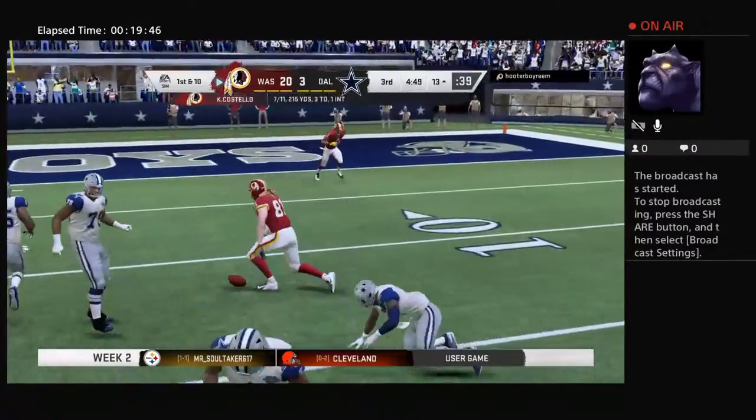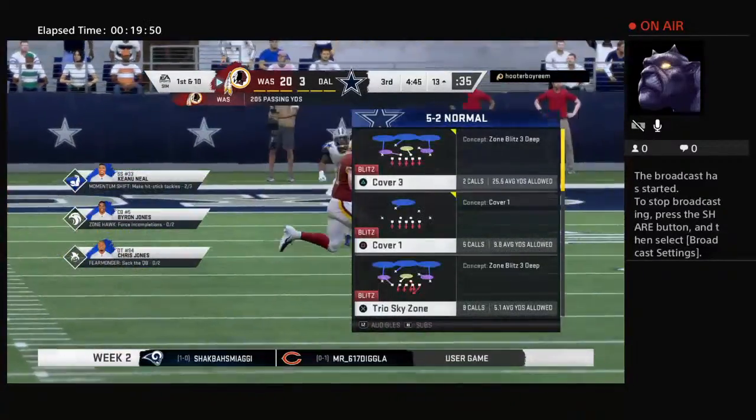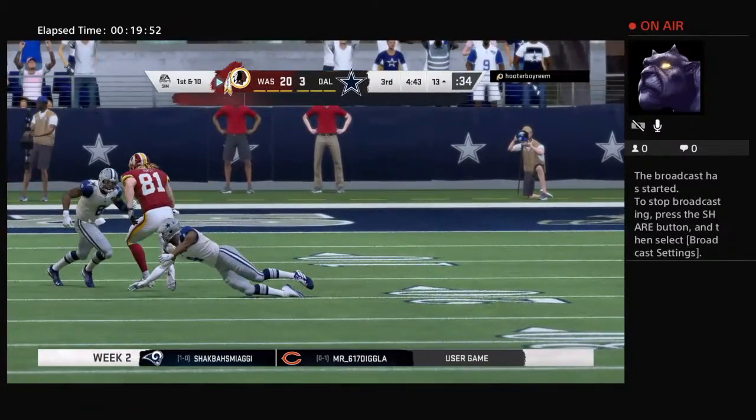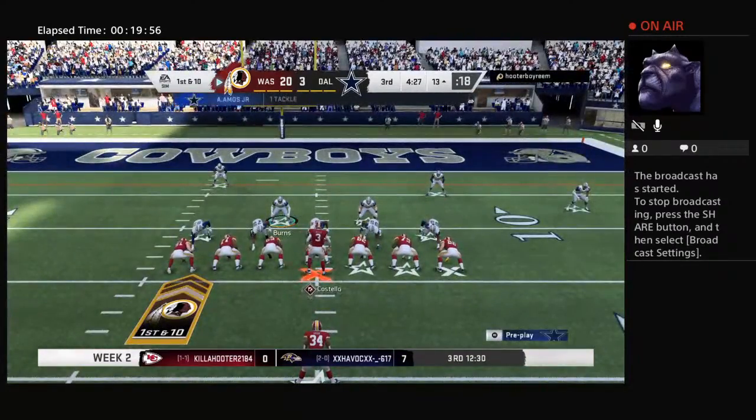And all the way inside the 15 before they drop him. That's now a pair of explosive plays in succession, both north of 20 yards. Right there, 56. Big stop.